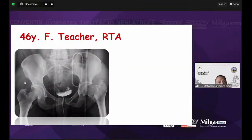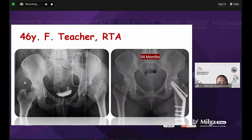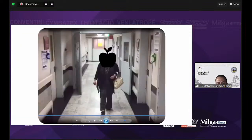The last case is this 46-year-old lady. She works as a teacher. She has a displaced fracture neck of femur, clavicle fracture, terrible triad injury, and PCL avulsion from the tibial attachment. The advice for this patient, or the decision, was to proceed directly to total hip replacement as the fracture is comminuted and badly displaced. This is the result after fixation after 54 months. The fracture fully united, and this is the lateral view. And the patient is walking normally without pain, no Trendelenburg gait, no limping.